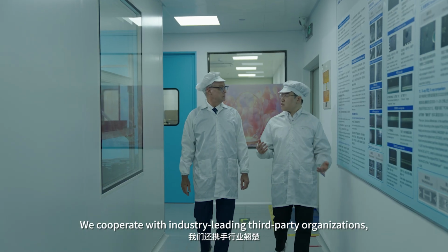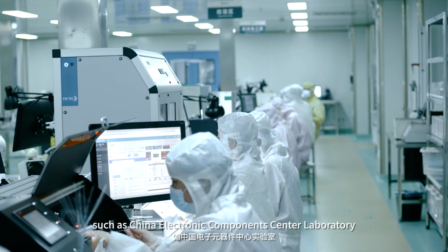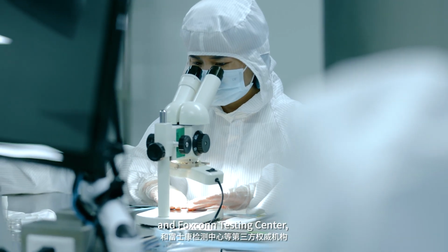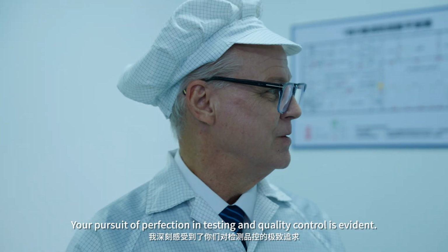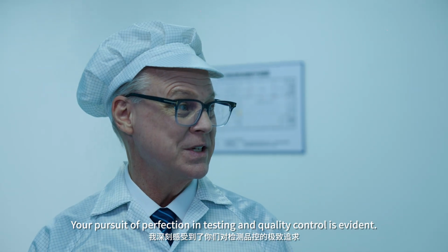We cooperate with industry-leading third-party organizations such as China Electronic Component Center Laboratory and Foxconn Testing Center to conduct cutting-edge testing items such as ultrasound testing. Your pursuit of perfection in testing and quality control is evident.